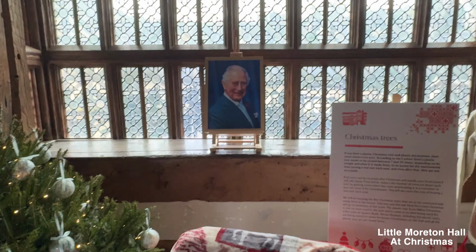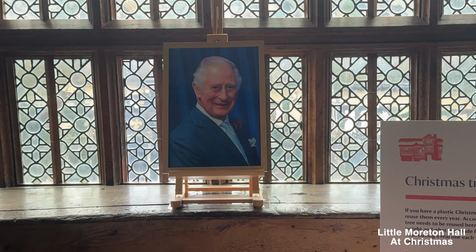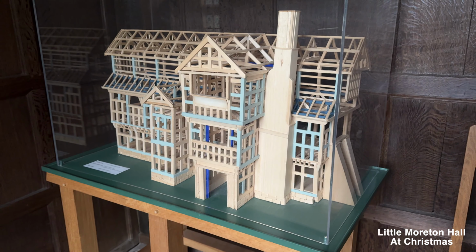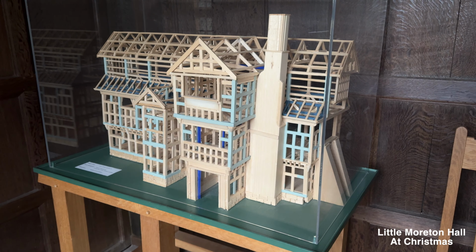And there's the King himself, King Charles, with his smile, a mock-up at Little Moreton Hall. It's an amazing place, eh?